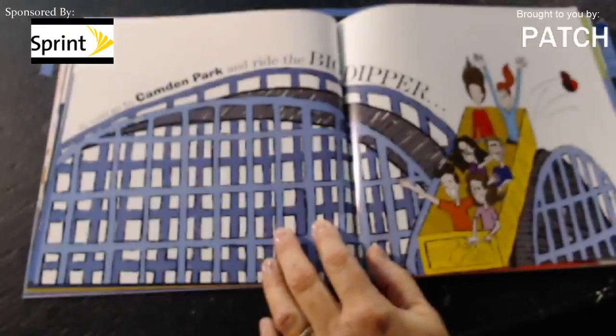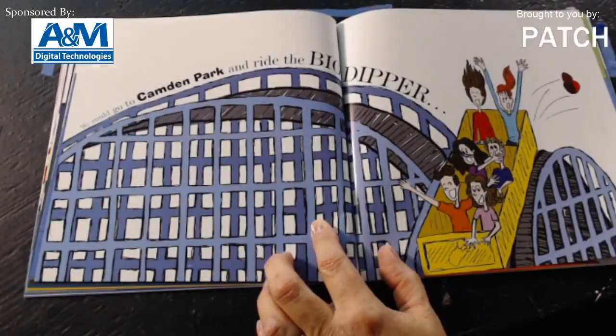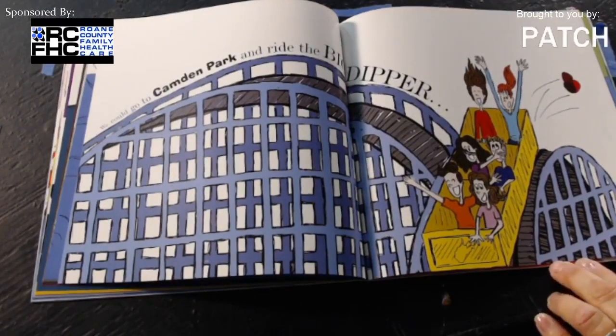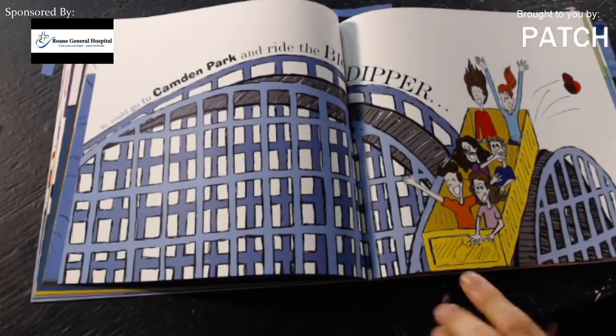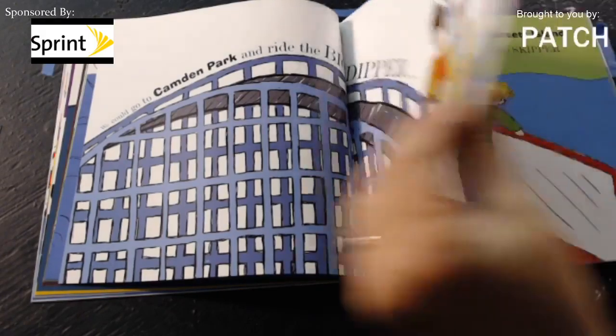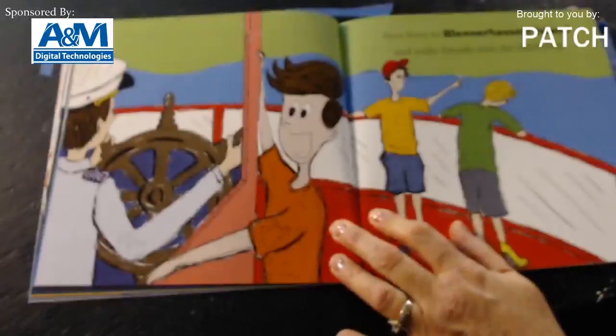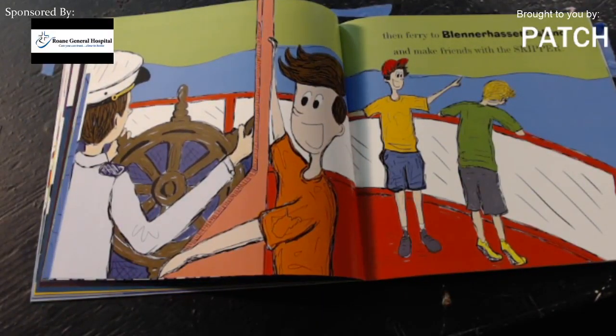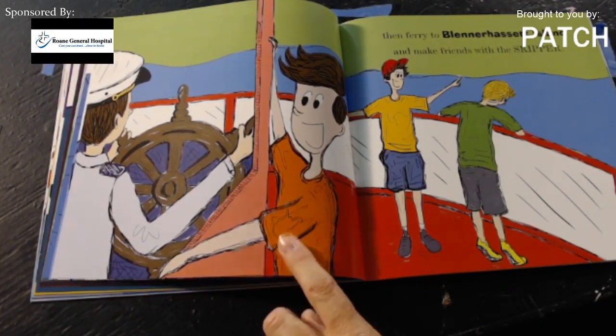We could go to Camden Park and ride the Big Dipper. Ooh, I was a little girl the last time I was at Camden Park. Right there. Then ferry to Blennerhassett Island and make friends with the skipper. At the end of the story. Okay.